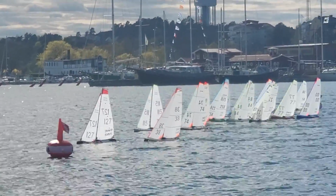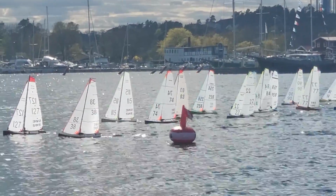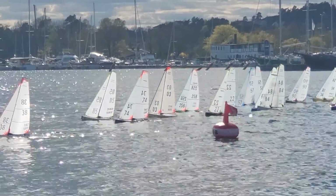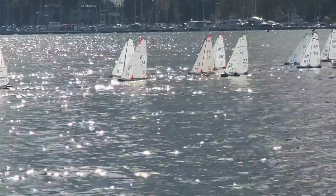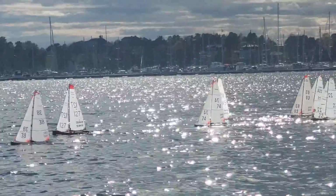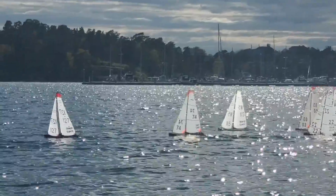G'day, we're here at the DF65 Global World Championships here in Sweden, and just going in for a start. This is race number 4. We have a heat system running at the moment, so this is one of the heats of race number 4.